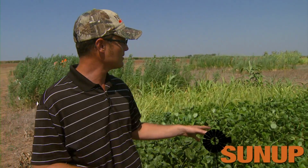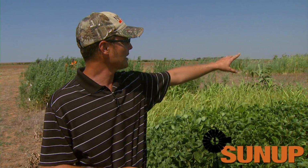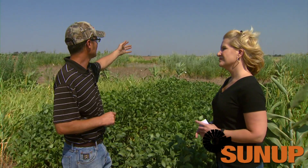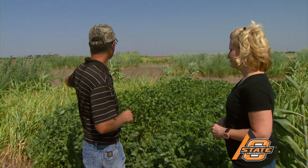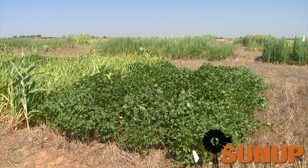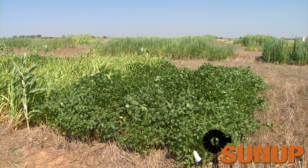So this is cowpea. It's a beautiful stand of cowpea. Back behind us we have a nice stand of a mixture of sun hemp and cowpea and mung bean. Then we have different mixtures of grasses and legumes. So we want to know how each of these cover crop mixtures influence the nitrogen dynamics of the following crop. And this is set up with a continuous wheat system, yes.